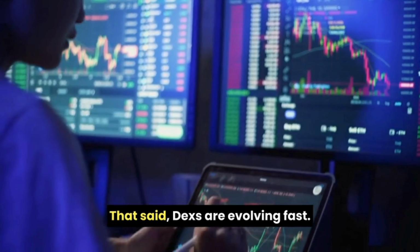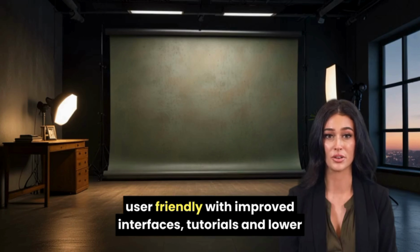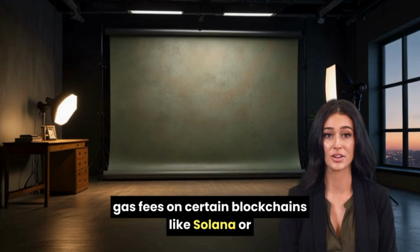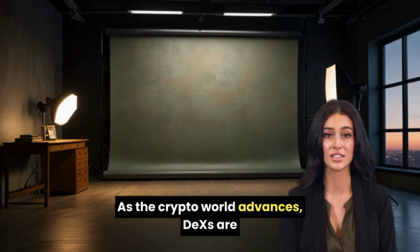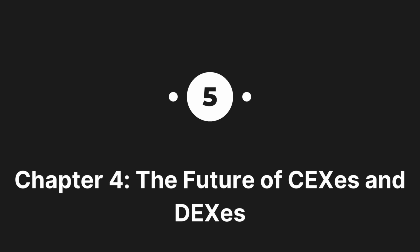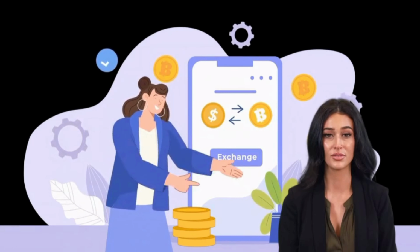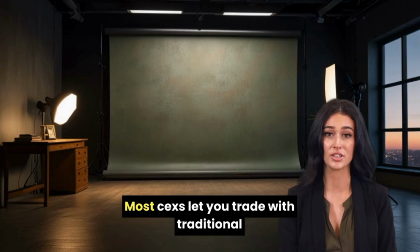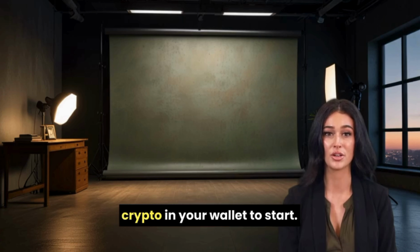That said, DEXes are evolving fast. Some DEX platforms are starting to become more user-friendly, with improved interfaces, tutorials, and lower gas fees on certain blockchains like Solana or Layer 2 solutions like Arbitrum. As the crypto world advances, DEXes are closing the usability gap with CEXes. One area where CEXes still have a clear advantage is fiat onboarding. Most CEXes let you trade with traditional currencies like USD or EUR, making it easier for beginners to jump in. DEXes generally require you to have some crypto in your wallet to start.